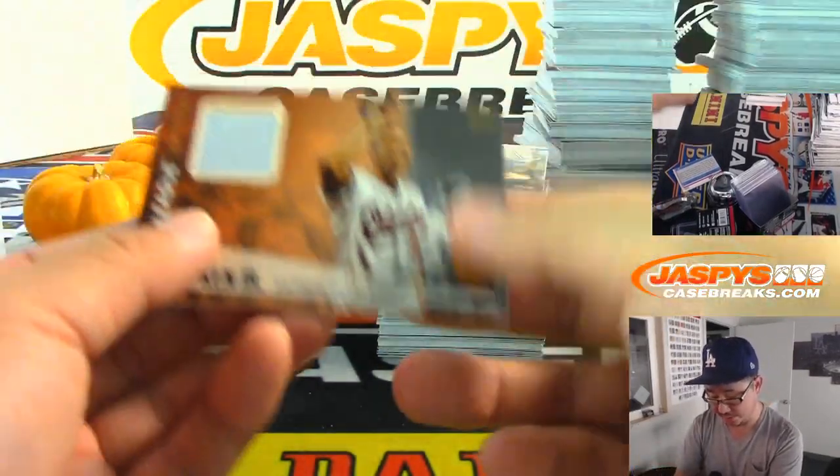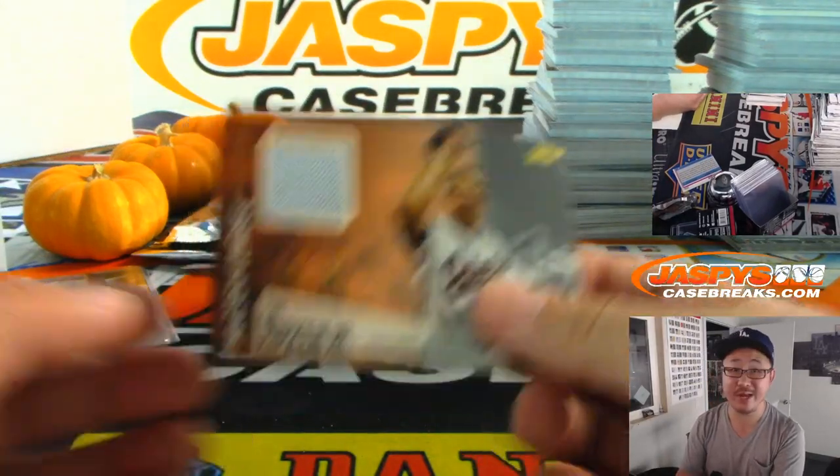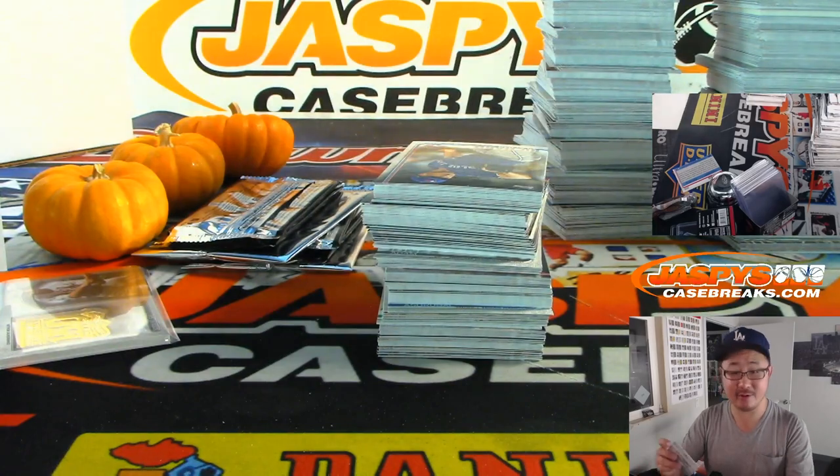And here's your second relic. That's Cal Ripken Jr. 103 out of 150. Major League material for the O's. That's for Eric Rittenhouse.